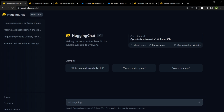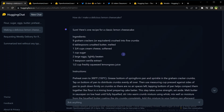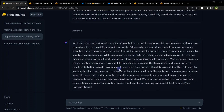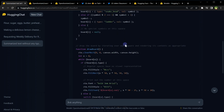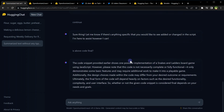I'm using this interface and I have asked a few questions. I asked for a recipe of plain cake, and here is the recipe with the ingredients. Here is another recipe to make lemon cheesecake. Here is an email template to a supplier to get the required products every week. And this is code for a snake game in JavaScript.